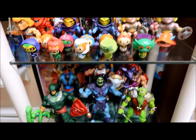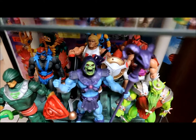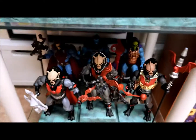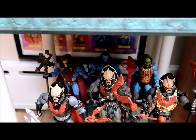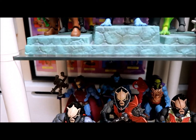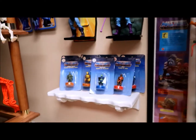Anyway, going down, I don't have a lot of classics, but the ones I have, I got a good deal and I like them. There's a mix of good and bad guys over here. A bunch of Hordak with some different versions of Skeletor. On the back you might see the vintage poster, the one with Skeletor, the Grayskull, sorry. Some Italian stamps over here.